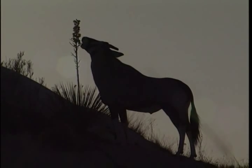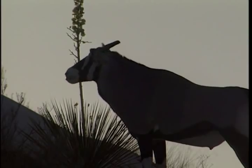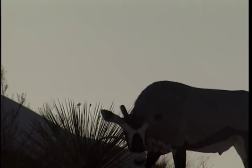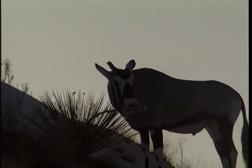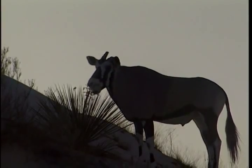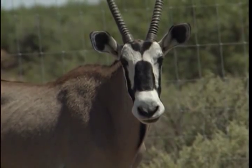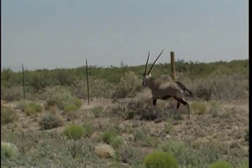Their successful adaptation has put undue stress on the plant communities, especially in the White Sands National Monument. In keeping with the National Park Service policy of eliminating non-native animals within park boundaries, the monument built an oryx-proof fence around its entire perimeter. It is the monument's goal to eventually remove the oryx from park lands.